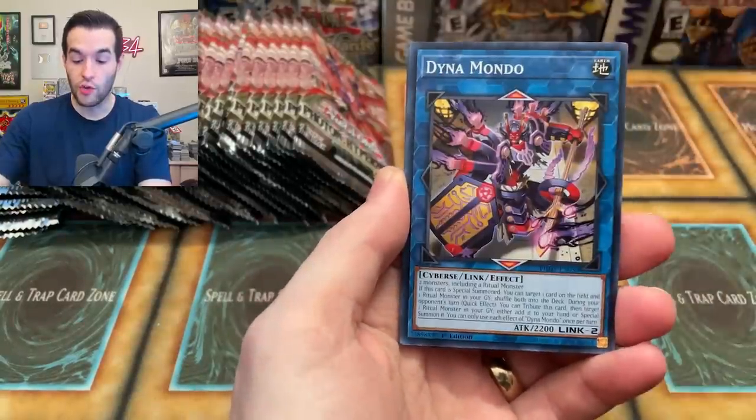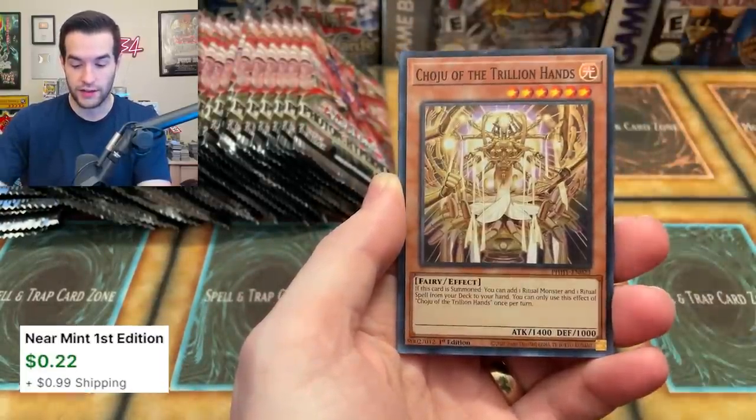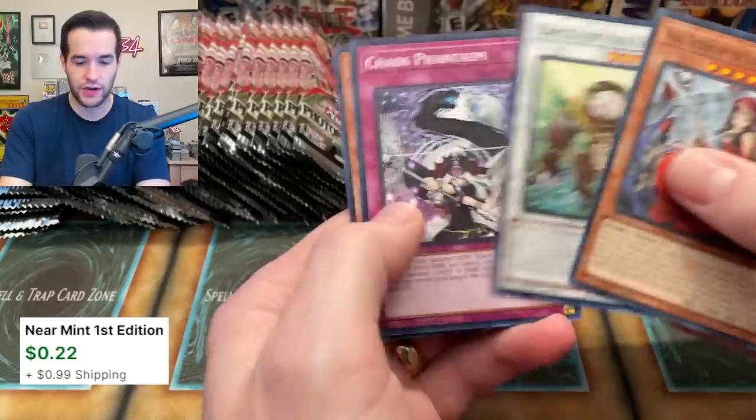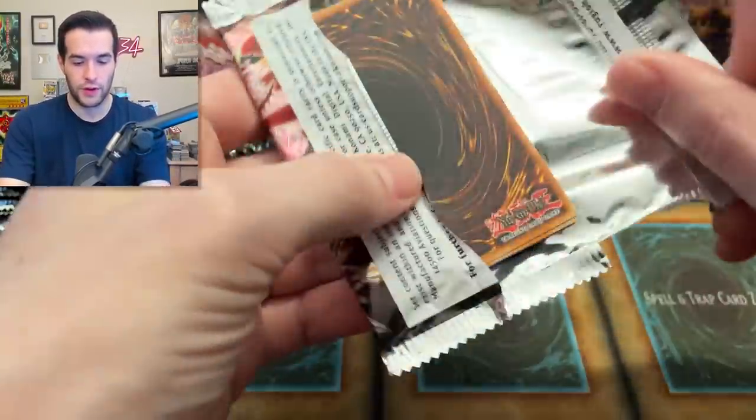Hyped new sets. So many new things coming out. We had the ban list, we had OTS, we have this new core set, I guess you would call it. Lot of stuff coming out. It's been insane in terms of new content.